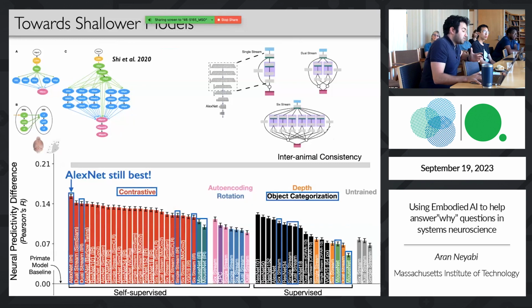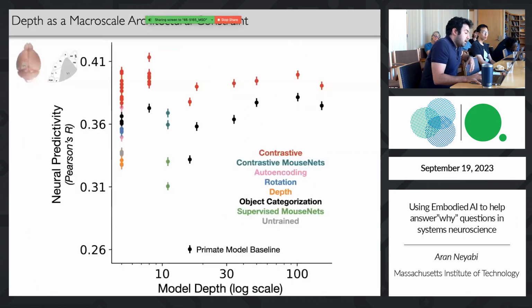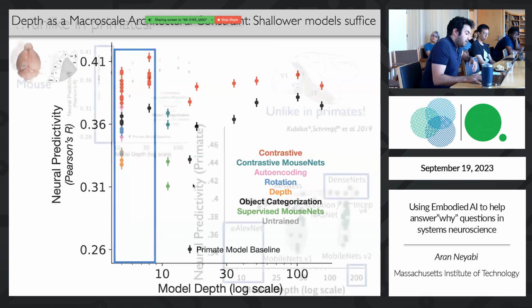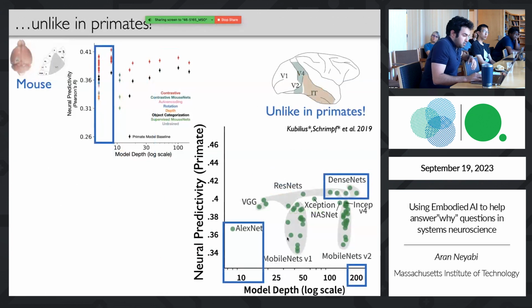In particular, what I mean by macro scale is that if you look across all architectures at neural predictivity versus model depth, you see that models with up to 10 linear-nonlinear layers tend to suffice for matching mouse visual cortex. And you see that the MouseNets start to fall outside of this boundary. This macro scale constraint is already very much unlike in primates, where Jonas and Martin and others in Jim's lab, in BrainScore, if you do this kind of model depth versus neural predictivity, you at least see some trend towards a preference for building deeper models, unlike what we see here in mouse.